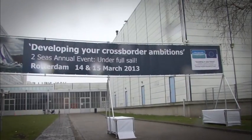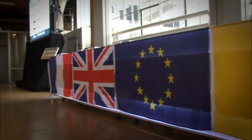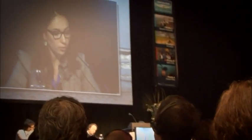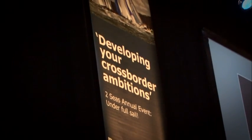In March 2013, the project partners convened at the Interreg 2 Seas annual event in Rotterdam to engage with other 2 Seas projects and to learn about ways to continue the momentum created by their work together under the banner of Heroes 2C. We are called Under Full Sail. That's really the slogan of this event. And it's not a coincidence we are in Rotterdam, one of the main ports in the world.